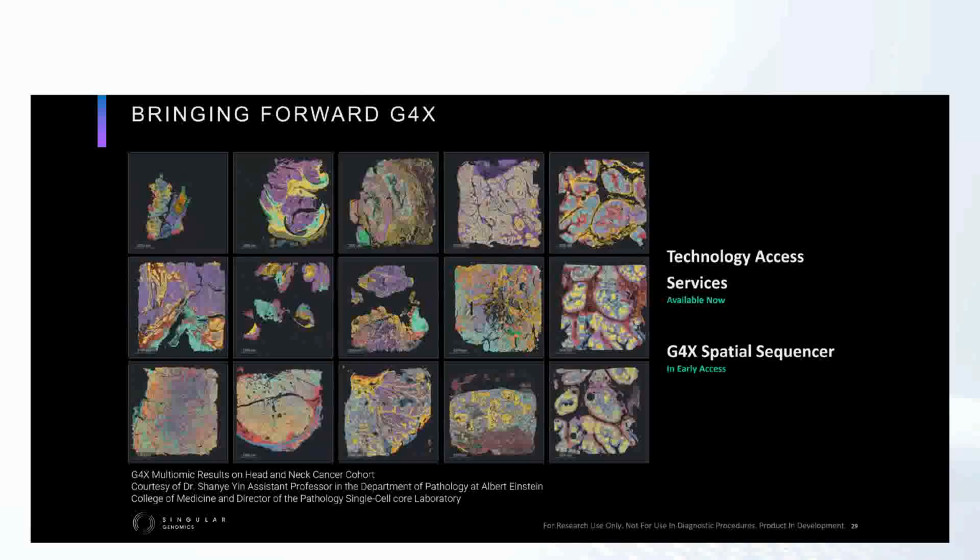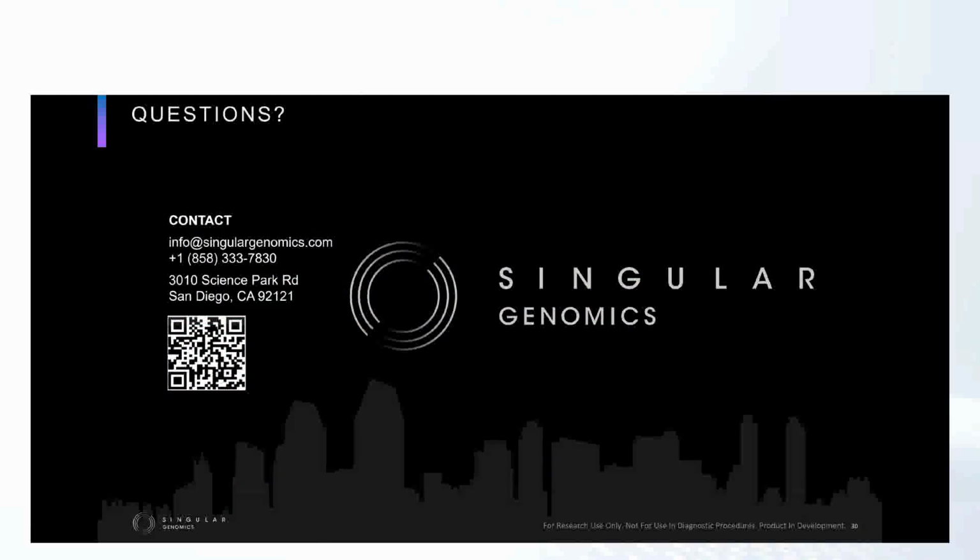We're in early access right now. We have 4 early access sites up and running the system. We've been running spatial technology services in-house, and we've got about 16 successful projects under our belt, with great feedback from the early access sites so far. So what we're doing is continuing to scale up into more and more partners and institutions through the course of the year. With that, I'm happy to take any questions.